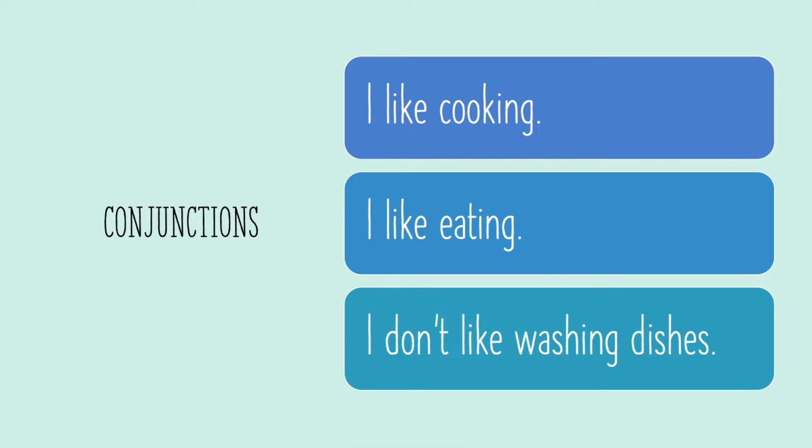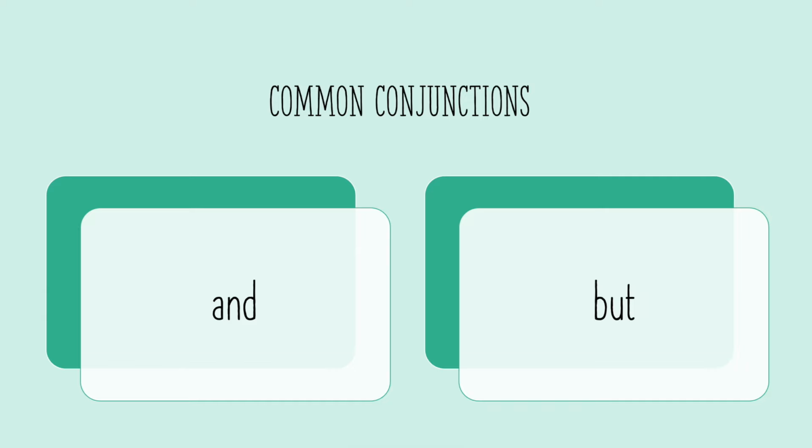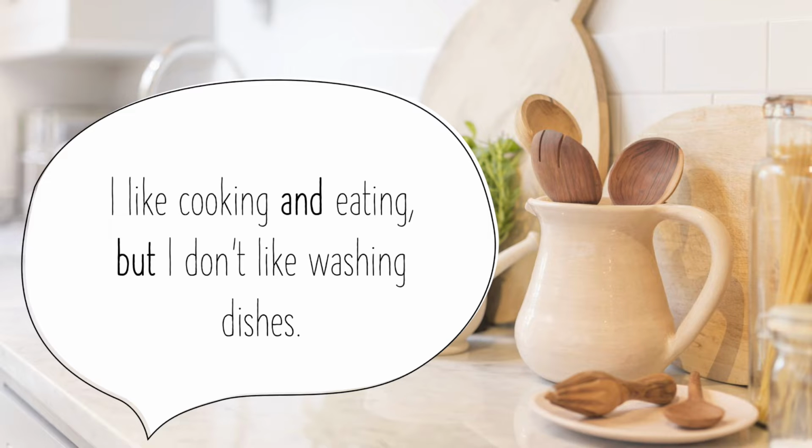Two of the most common words that are conjunctions are and, but. Using these, we can make those three short sentences into one longer and more interesting sentence. I like cooking and eating, but I don't like washing dishes. Doesn't that sound better? I think it does. So that's what conjunctions are and how we use them.